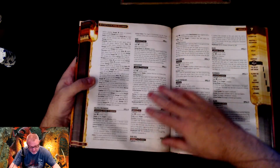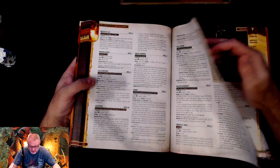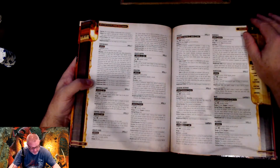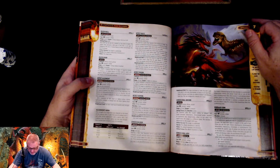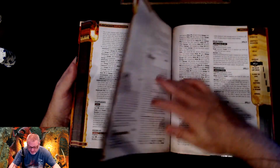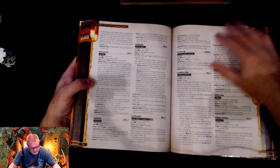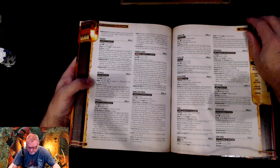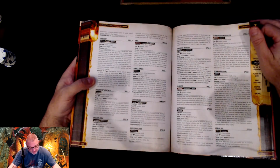Anti-magic field, bane, bless, chain lightning, chilling darkness, circle of protection, comprehend languages, create water, darkness, detect magic. Dinosaur form. Disintegrate. Divine lance. Divine wrath. Dreaming potential. Duplicate foe. Endure elements. Entangle. Enfeeble mind. Fireball. Fly. Gate.